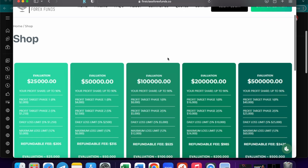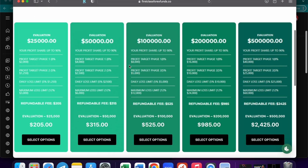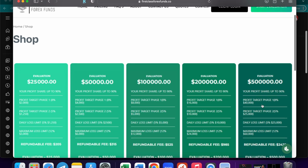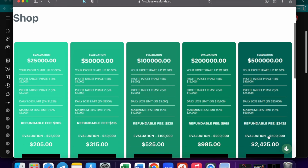Once you click on Start Evaluation, from here you can decide which account size you like. The smallest one is 25,000, and it goes all the way up to 500,000. And the largest that you can get will be 1 million, which would be combining these two. Right here are the rules, and I also have another video on my page that explains these rules and what a prop firm is. But that's in another video, so I'm not going to really touch on it in this video.